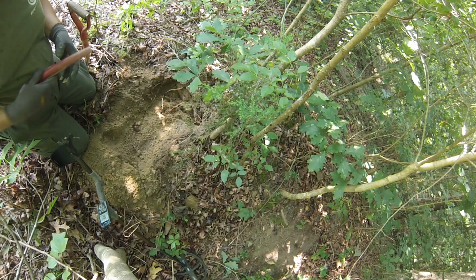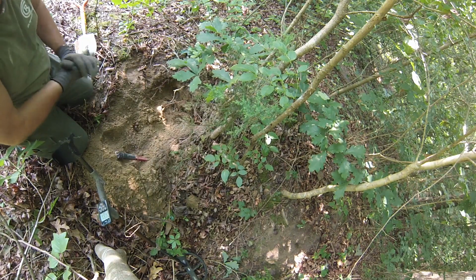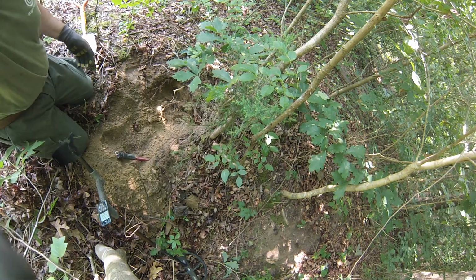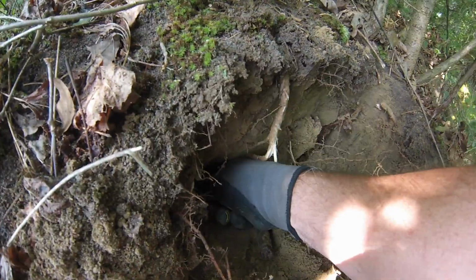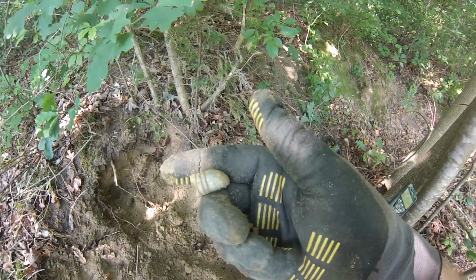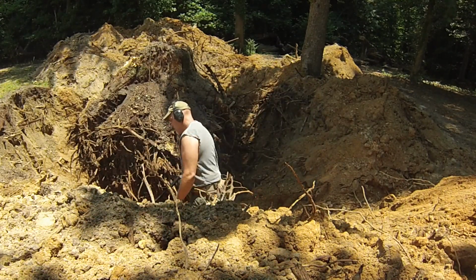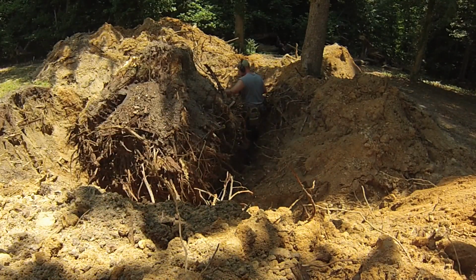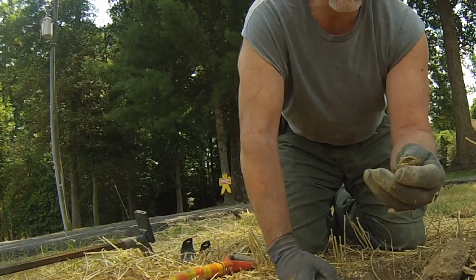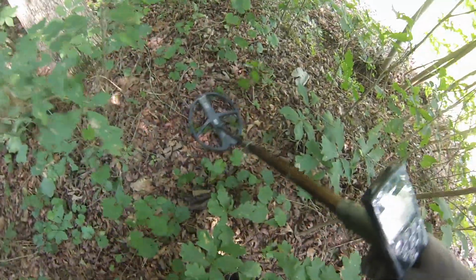Okay, I got what appears to be a really deep signal. Definitely got a bullet in here. You see him right there? Nice. All right, there's my first Civil War bullet of the day. Not that deep. Just a piece of aluminum right there.